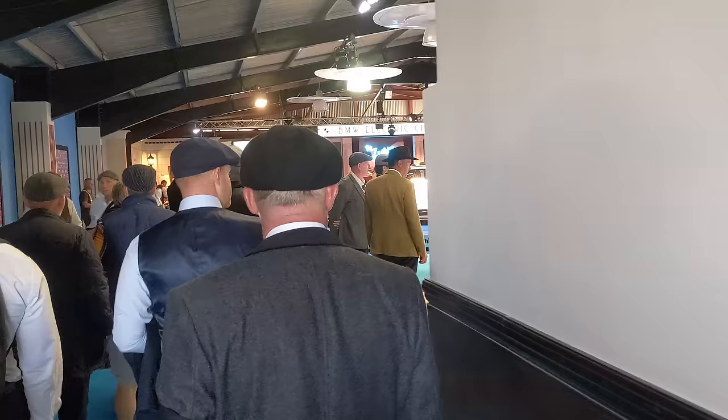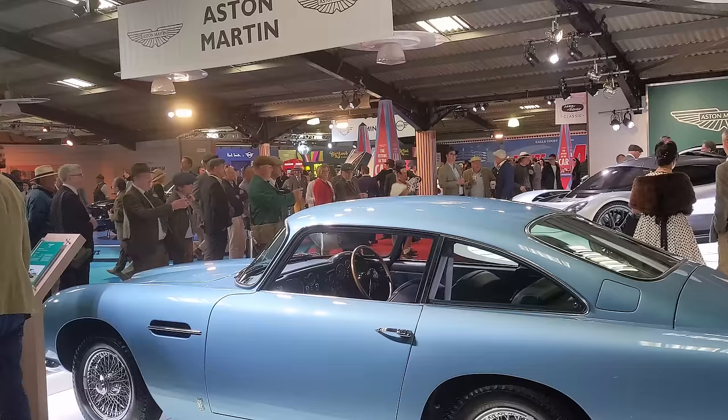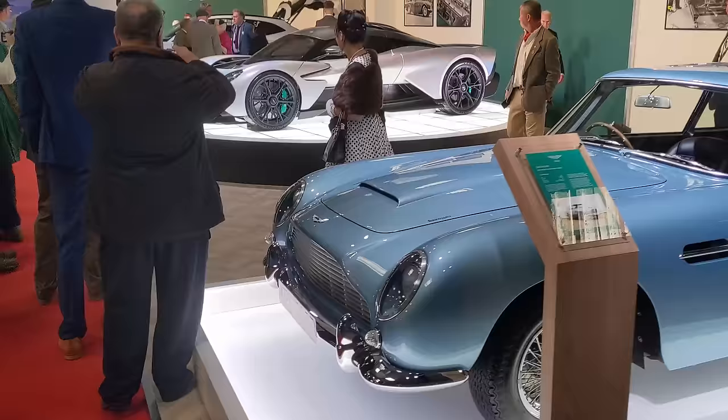Oh wow, look at this. Oh, how cool is this? Look at this, it's like an old motor show. Wow, look at that beautiful Aston DB5 with the new one in behind there. Wonderful. Really enjoying this Aston Martin stand. The new Valhalla there. That is one modern looking Aston Martin, that's for sure. Everybody's getting a shot.